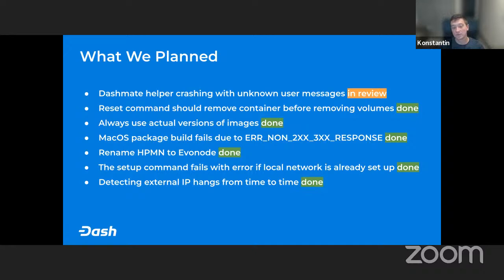So this sprint, we were focused on continuing stabilizing Dashmate, fixing bugs and improving user experience. You can see all of them on the screen. And in addition, we decided to drop the name HPMN, which means high performance master nodes. Now we will use the term evolution node.